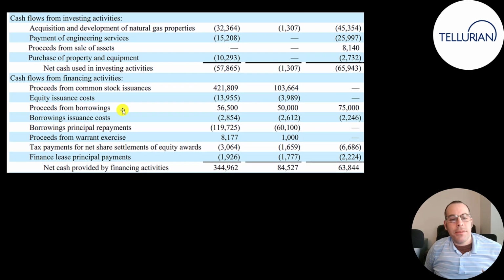This is their investing and financing sections. In their investing section, they spent $32 million in acquisitions of natural gas properties. Last year it was $1.3 million. Before that it was $45 million. They spent $15 million in engineering services and $10 million in purchases of property and equipment. So in their investing section, they had a cash outflow of $58 million.